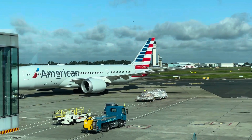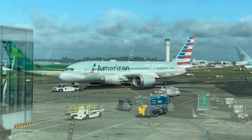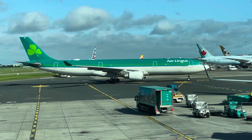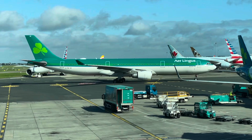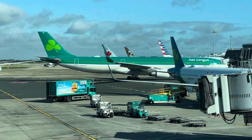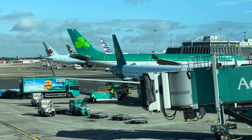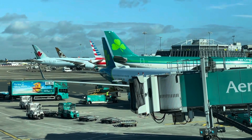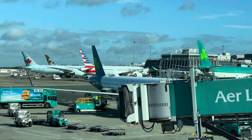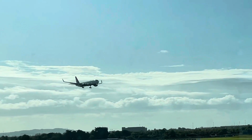Got an American Airlines flight to Chicago backing out. And there it is, our good friend Aer Lingus FNG, taxiing after his flight from JFK. Comes Delta 44 from JFK to Dublin, a 767.